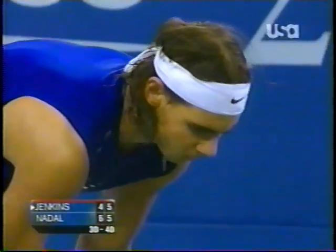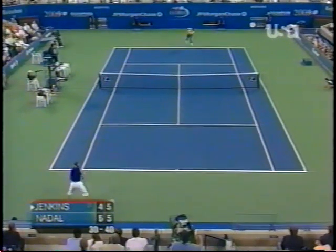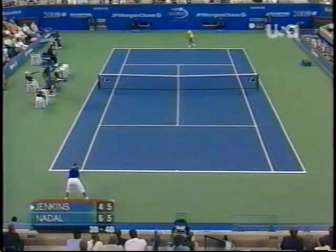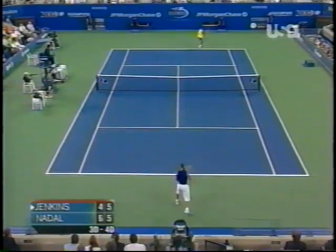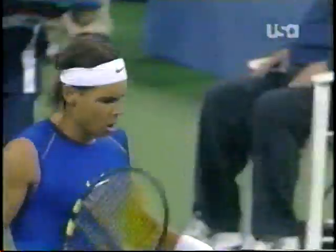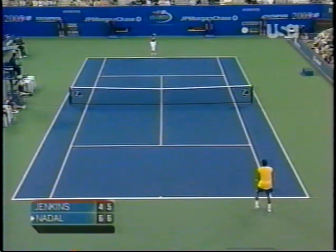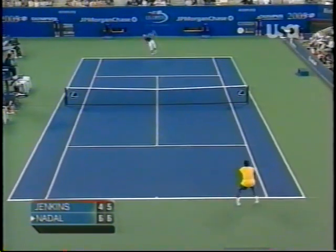Third break chance for Nadal in this set. Big game. Did it change on the call that Jenkins didn't like? He was up 30 love, and Nadal breaks. A little extra late night coverage for you, with Rafael Nadal having finally gotten a break, now serving for a 2-set lead.